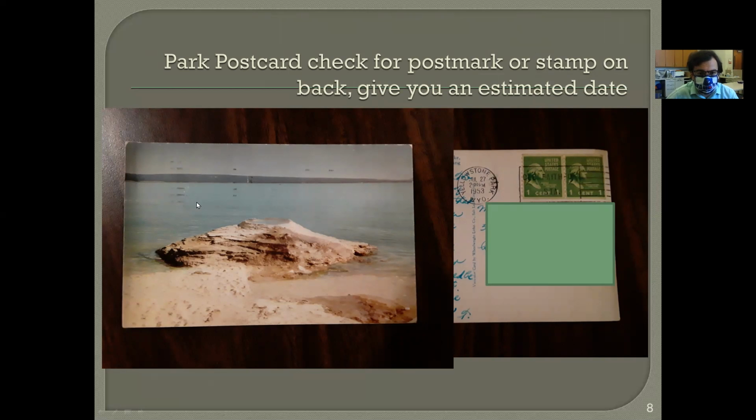But what I'd like to point out is that sometimes to get an idea when this postcard may have been in service, you look at the back of the postcard when you buy it, and it has a stamp on the back. So Yellowstone Park, 1953. This particular postcard that I had picked up at a flea market actually was from the 50s, just from the timestamp.